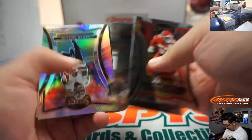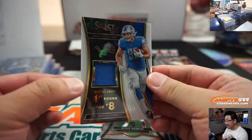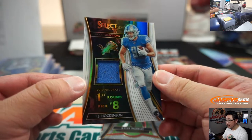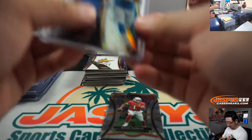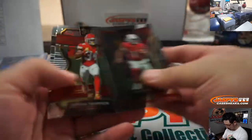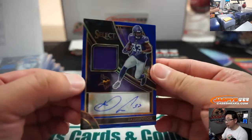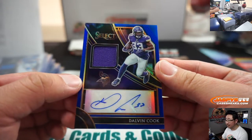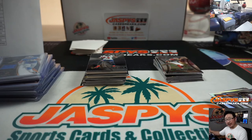Looks like we got some Vikings coming up. There's Lamar Jackson, 61 out of 75. TJ Hockenson, jersey for the Lions. That goes to Phillip. That Vikings must be an autograph, maybe? And it's Dalvin Cook, jersey and autograph. What an excellent season for him. Vikings, Justin H. with the Vikings.